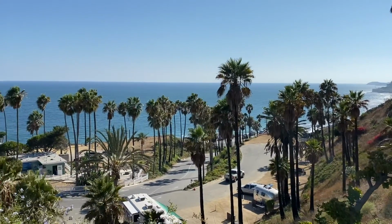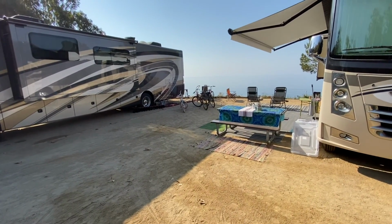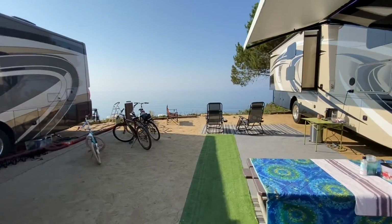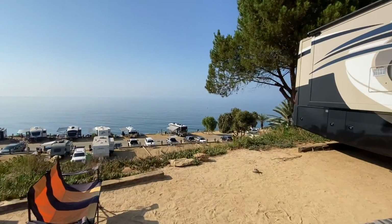The biggest pro is definitely the view. Right there, baby. So we're standing at a site right now, and this is the premium ocean view up here. Plenty of room for 2 cars and toys. And then here is the beach overlook view from the second level.